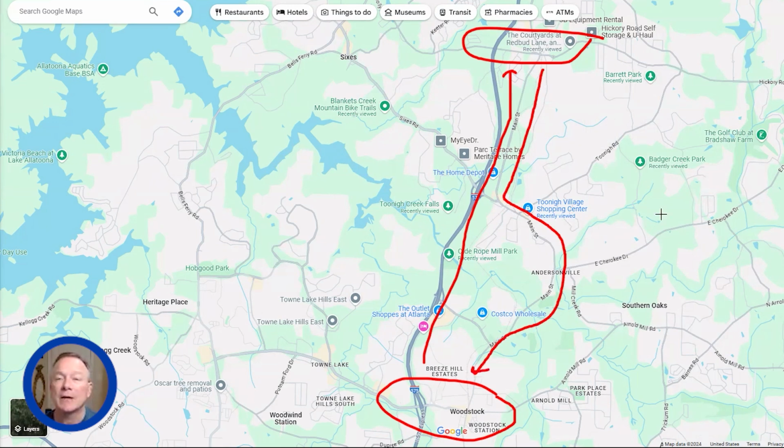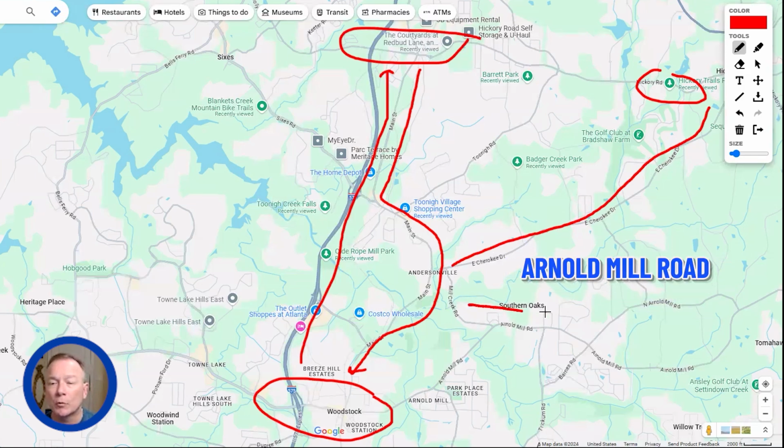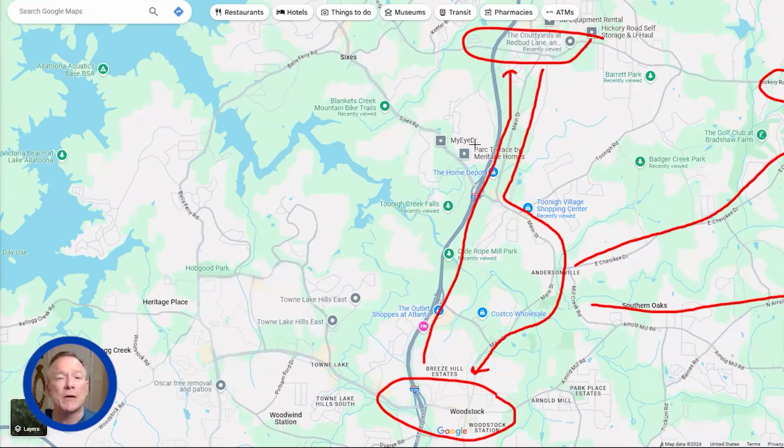downtown Woodstock. If you wanted to live in Holly Springs, but maybe also out by the Hickory Trails area, to get down to Woodstock you could take East Cherokee Drive as another good artery. North Arnold Mill Road, which goes this way, is another good artery outside of Woodstock that goes towards Alpharetta and Milton. Also, you have 6th Road right here, which goes into the 6th area, with a lot of different restaurants. There's a really nice golf course community right off of 6th Road, and also Bells Ferry Road right here.